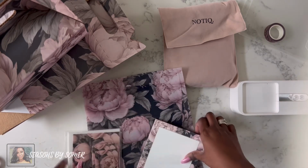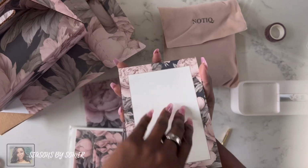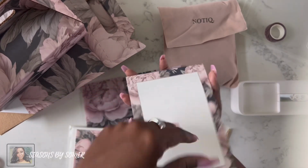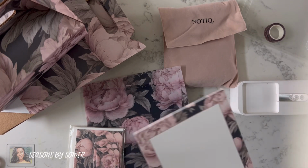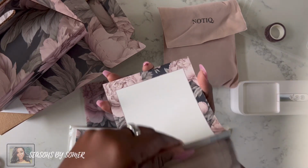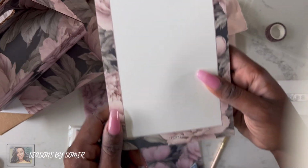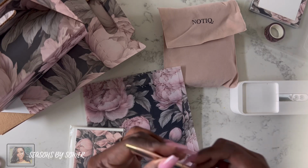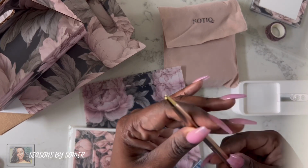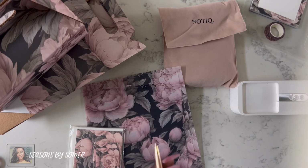We also received a nice notepad here that we can use to take beautiful notes. It has the same print around the side. Beautiful paper, as you can see, the NOTIQ is listed there. We got a beautiful gold kind of pin that is listed here.